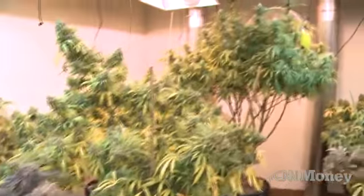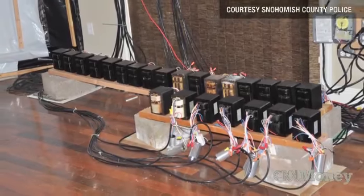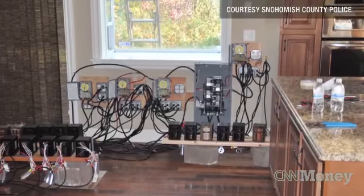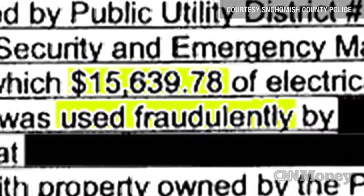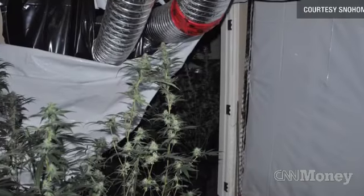For years, electricity consumption has been a way for law enforcement to catch illegal marijuana growers. Take a look at these photos, provided to CNN by the Snohomish County Police Department. Just in this county alone, there have been multiple cases of electricity theft. Growers stealing tens of thousands of dollars in electricity, trying to hide their use.